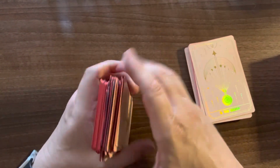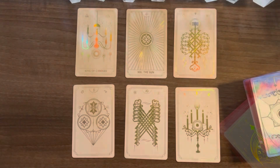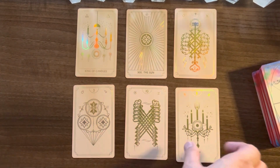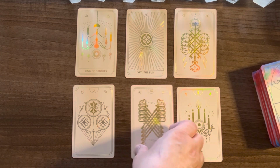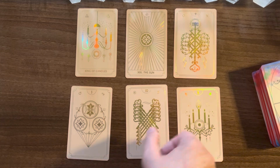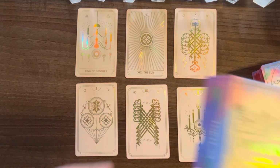Just gorgeous. I want to lay some down so you can get an idea of how they look, even though we don't have candle light. I'm gonna have to move the camera up a little bit. Okay, so I've laid a few cards down, and just look how the light catches them as you move them. It's almost like they're 3D, they come to life with movement. Just really, really gorgeous.